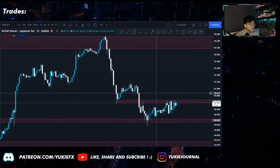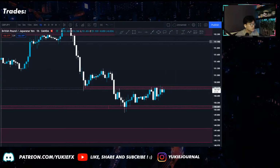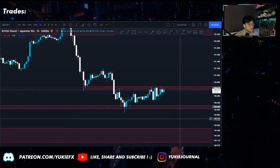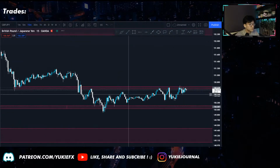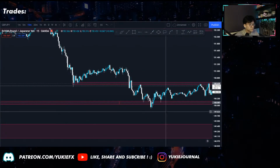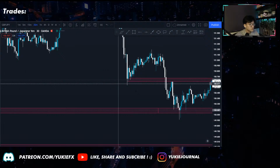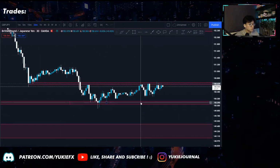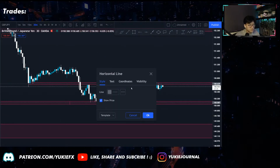So yeah, I'll wait for sells below 150.80. Looking at a 15-minute time frame, 15 minutes is relatively messy. On the 30 minutes, yeah, minimally a 30-minute candle closure below 150.08.